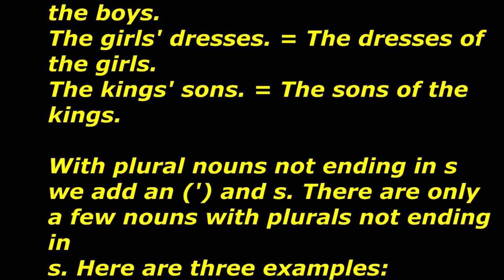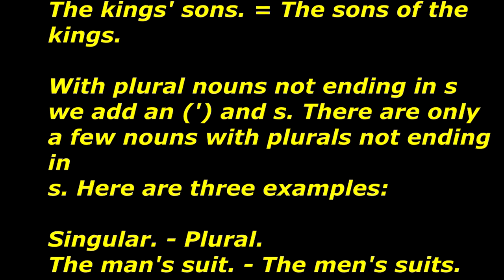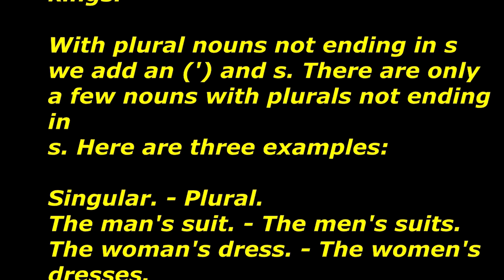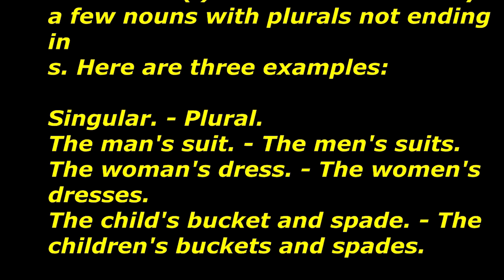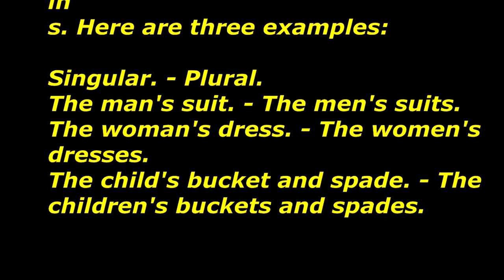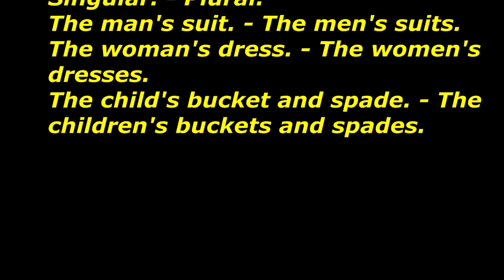With plural nouns not ending in s, we add an apostrophe and s. There are only a few nouns with plurals not ending in s. Here are 3 examples. Singular. Plural. The man's suit. The men's suits. The woman's dress. The women's dresses. The child's bucket and spade. The children's buckets and spades.